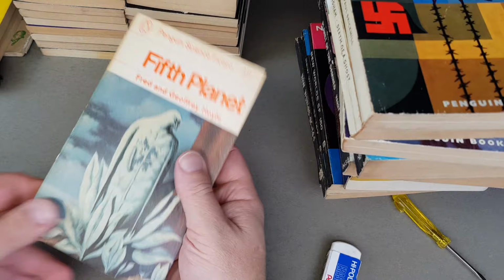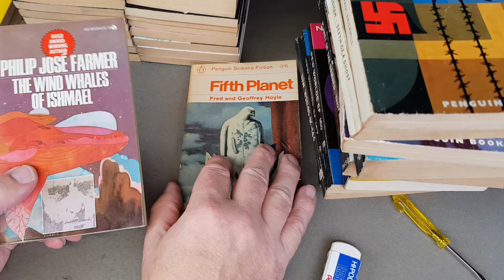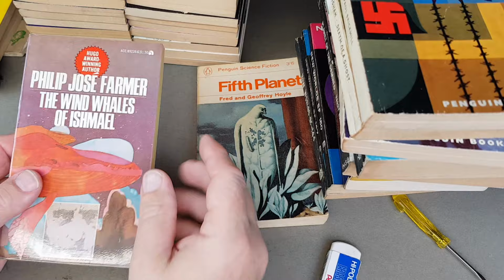So there is a particularly good website on Penguin Science Fiction, which I recommend. I can't think of the exact address off the top of my head, but it's just superb. They've got every book with all the different jackets on, so for Day of the Triffids you can go there and see about 30 different covers on it.